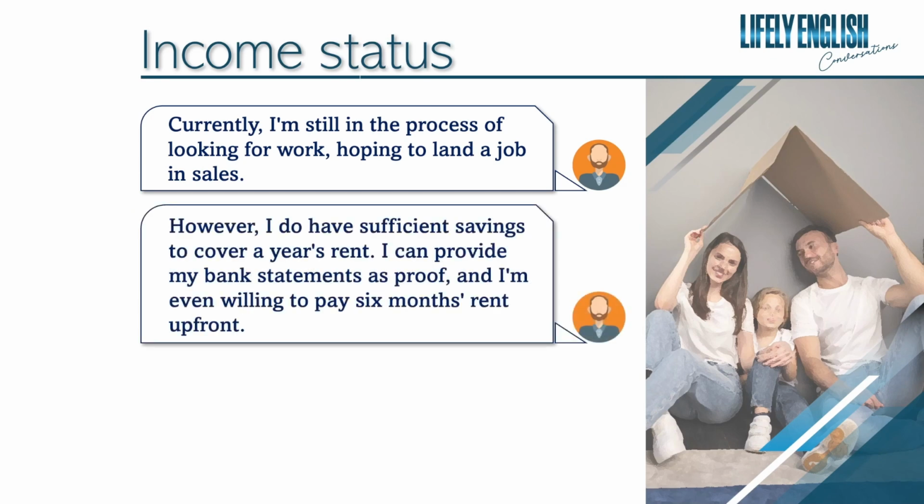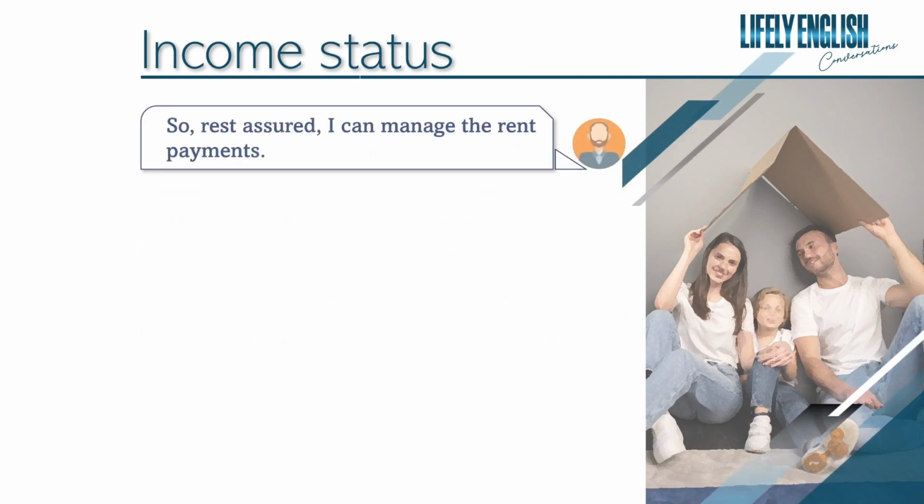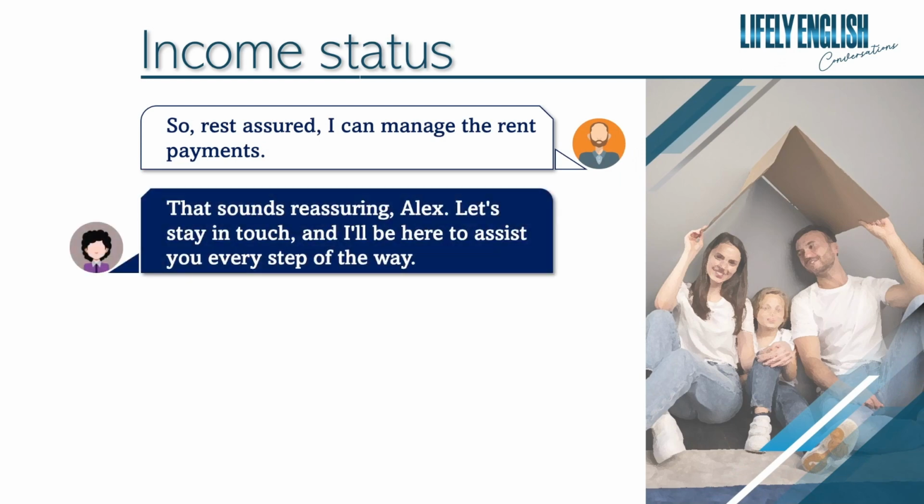However, I do have sufficient savings to cover a year's rent. I can provide my bank statements as proof, and I'm even willing to pay 6 months' rent up front. So, rest assured, I can manage the rent payments. That sounds reassuring, Alex. Let's stay in touch, and I'll be here to assist you every step of the way.